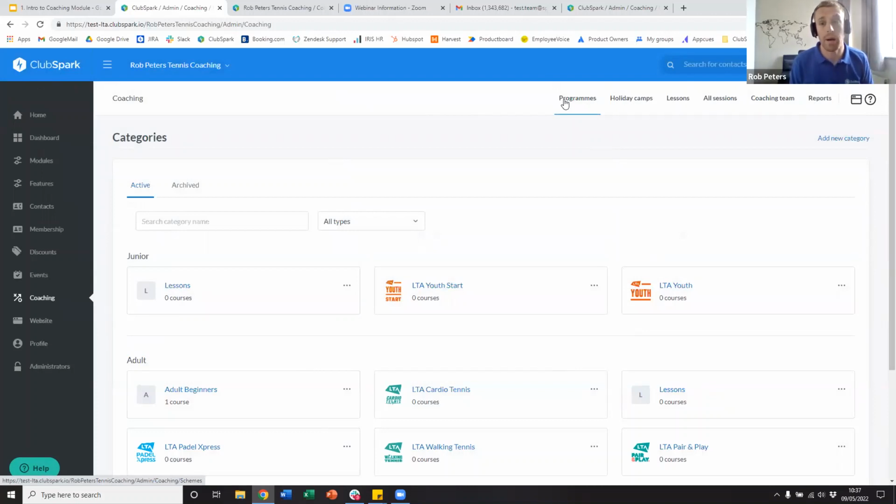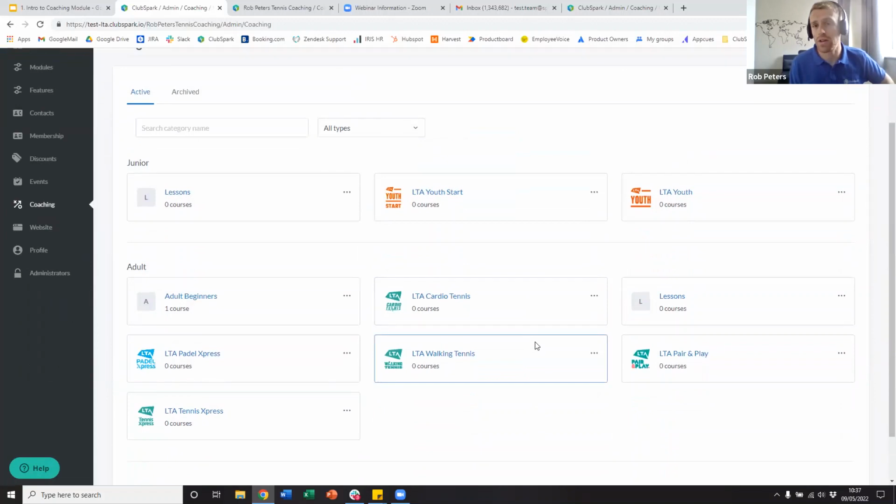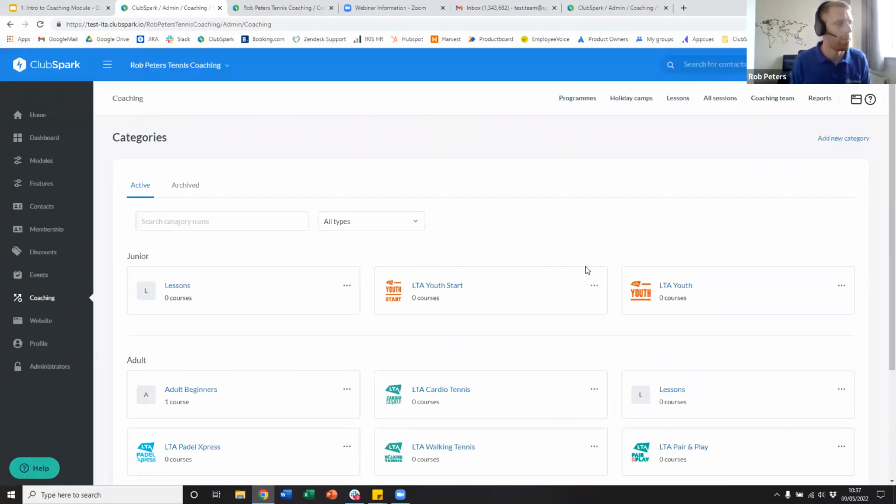So firstly, programs, and that's the page we're on currently. This is where you'll see all of your different coaching categories, whether that's your custom ones like lessons, adult beginners, but also the LTA branded, so LTA Start, Cardio Tennis, Walking Tennis. There are some presets that are already set up in the system.